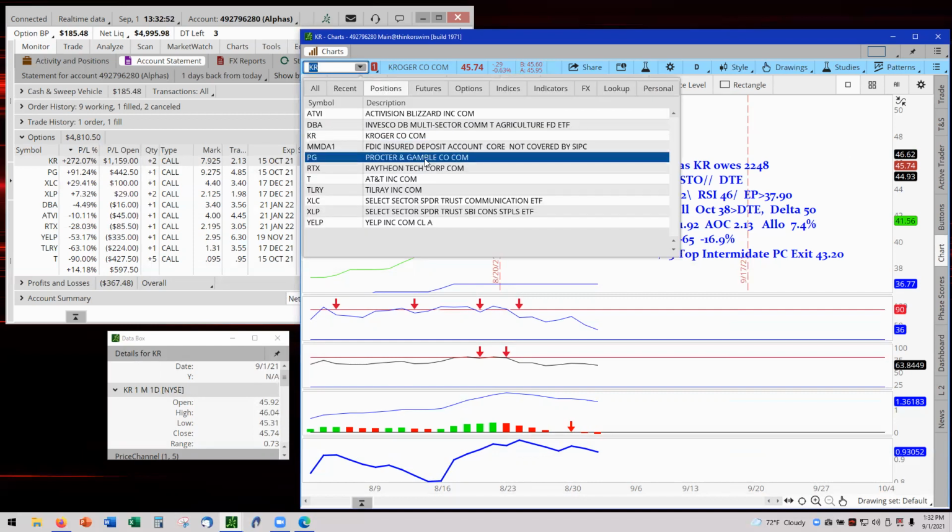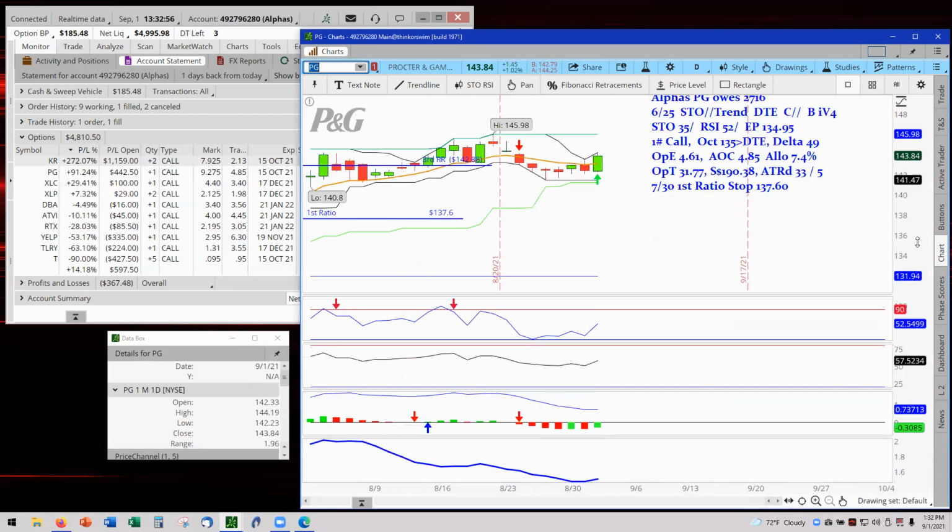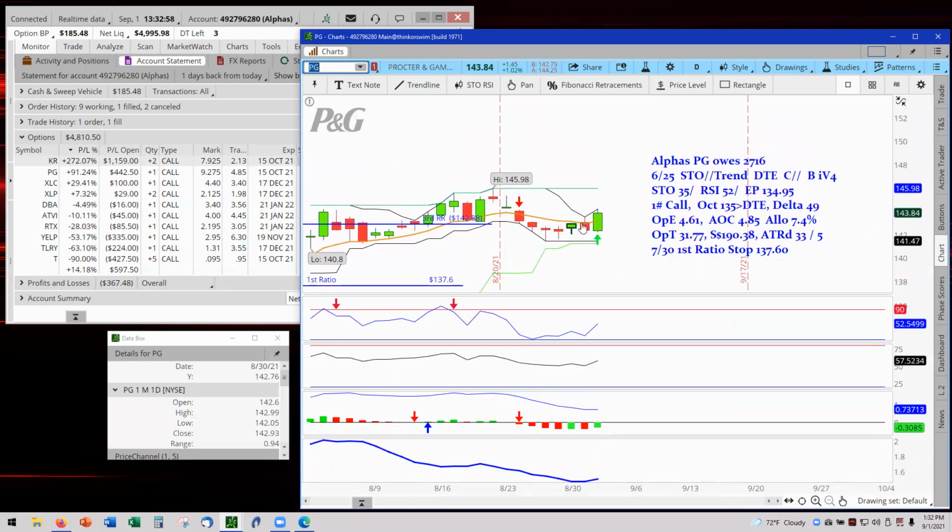PG is slowly working its way back to the ROI 100 club. Yep, it's got a nice little move there, 91%. Remember, we were at 100 ROI in this area here, so it looks like we're getting back up into there. We are going to be looking toward this being resistance, and then break through and continue on. This does have until October also.